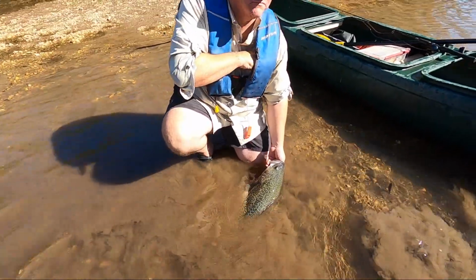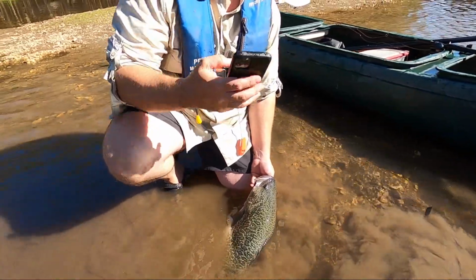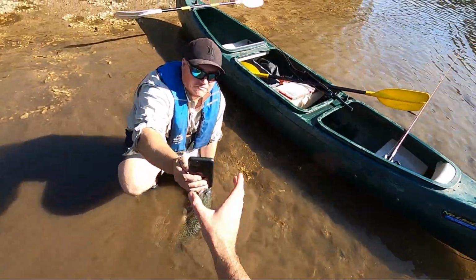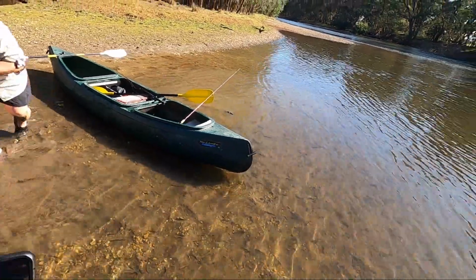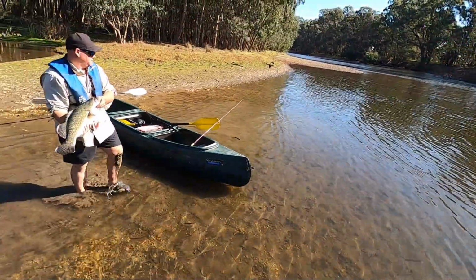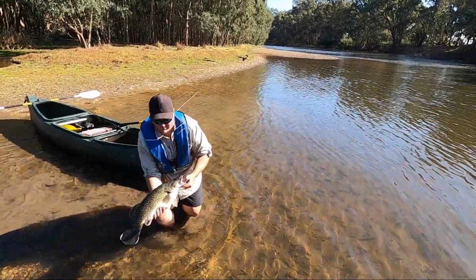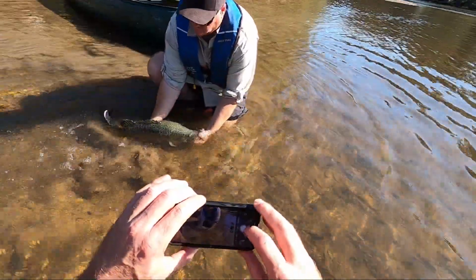Try and find some clear water for it too. Just stir this up a bit here. I'll keep running this while I take some pictures. Try moving to some clear water, man, with the canoe in the background, so it'll look a bit cleaner just out here. Yeah, that's it. Don't disturb the silt. Yeah, nice. Lovely. Hold him up, Matt.